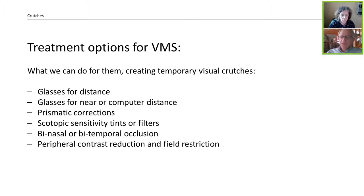What prisms do basically is shift the light up, down, right, left, or they can be made to help with convergence or divergence problems. The other thing we evaluate on almost every patient today is scotopic sensitivity tints and filters. Those are the blue tints, yellow tints, green tints, and we go through an evaluation with that. That probably affects somewhere between 10 to 20% of the patients that I see. And it tends to be a temporary kind of thing, but it does really make a difference in some patients.